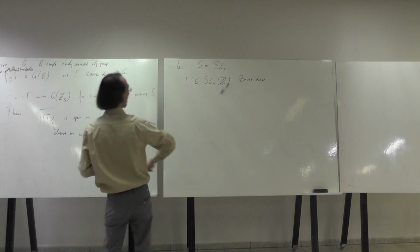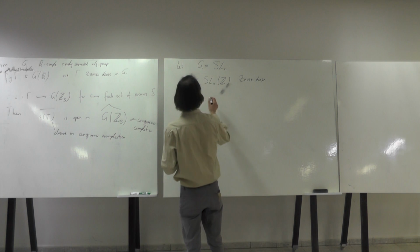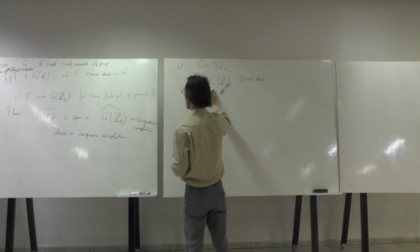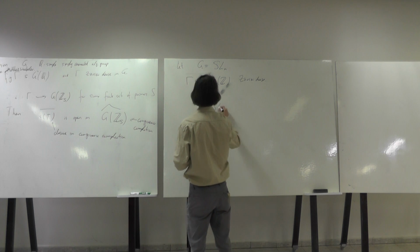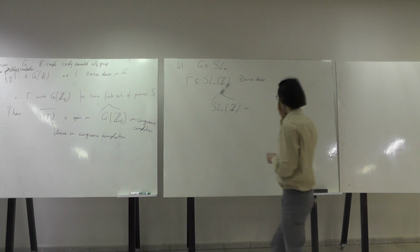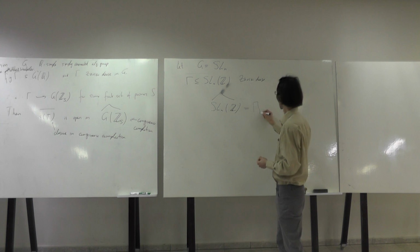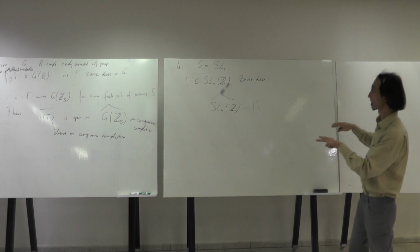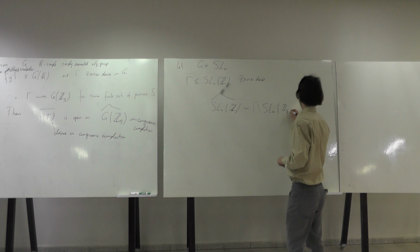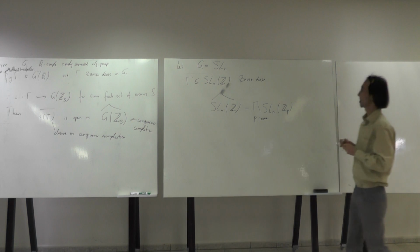But so what do we have to show? So what is the congruence completion? In that case, I can take S to be the empty set of primes. And then the congruence completion, by the Chinese remainder theorem in this case, which in general is a form of the strong approximation theorem for this arithmetic group, is a product of the congruence completions at the various primes.